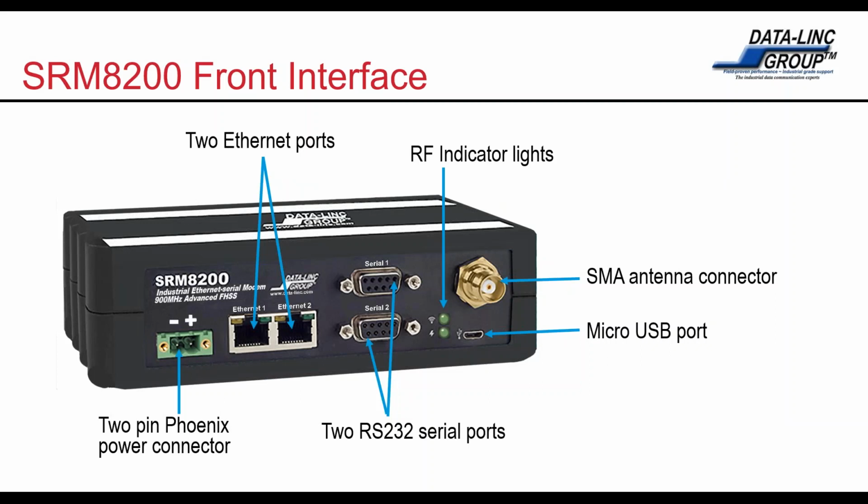So this is the SRM8200 front interface. It comes with 2 Ethernet ports, 2 serial ports, and 1 micro USB port. The serial ports and the Ethernet ports can be used for data exchange, while the Ethernet ports can also be used for configuration, and so can the micro USB port.